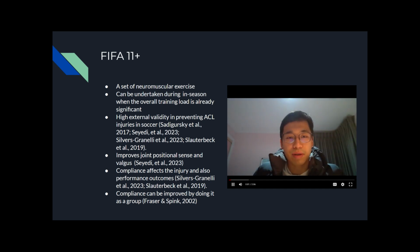As previously mentioned, neuromuscular exercises are highly effective in reducing ACL injury risks. However, neuromuscular training often includes a variety of exercises such as plyometric or eccentric work, which may be impractical due to their high load nature, especially in-season when the overall training load is already significant. To address this, the FIFA 11 Plus program can be utilized during the peak loading seasons, either as a standalone routine or as a complement to existing programs.